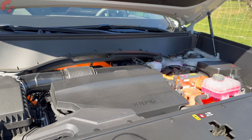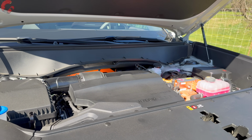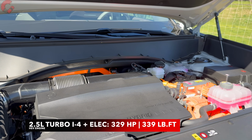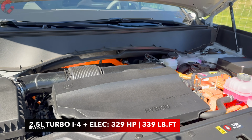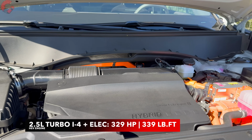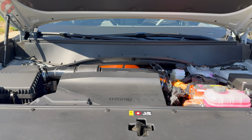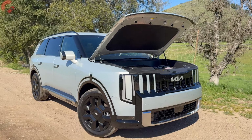What we have with us today is this new hybrid system. This makes quite a lot more power because it's also using a 2.5 liter turbo 4-cylinder engine, but it's adding in 2 electric motors and a small lithium-ion battery pack. Combined power is 329 horsepower and 339 pound-feet of torque. This is the most powerful Telluride they have ever made, and it's a lot more powerful than other Kia hybrids such as the Sorento hybrid.